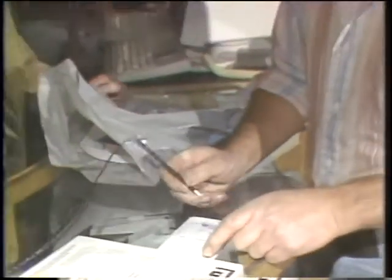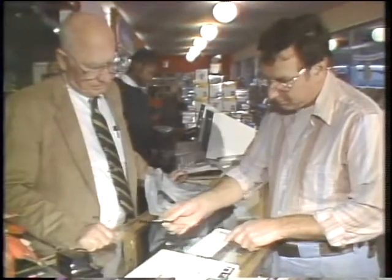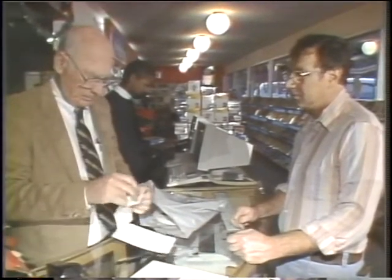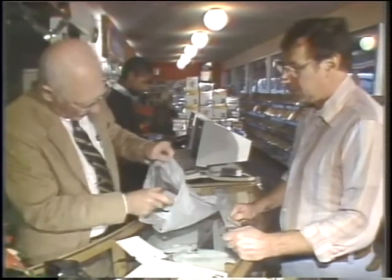This year, more than ever, it seems like everyone is selling software, from toy stores to department stores. But that doesn't seem to worry the corner computer store. Thank you, sir.